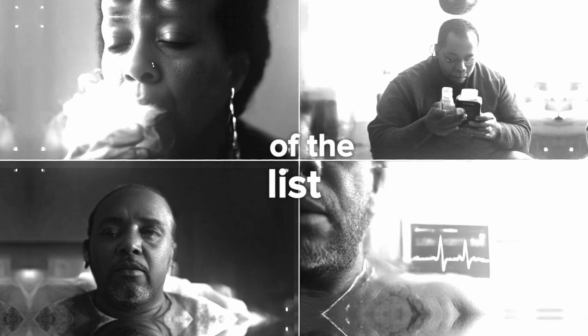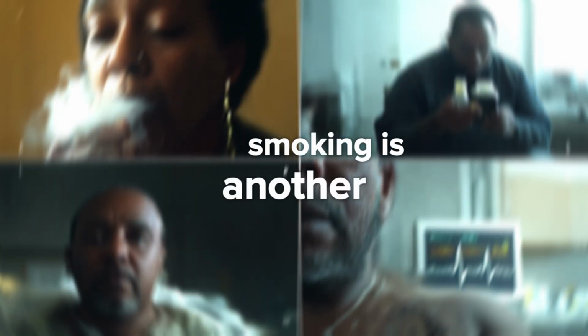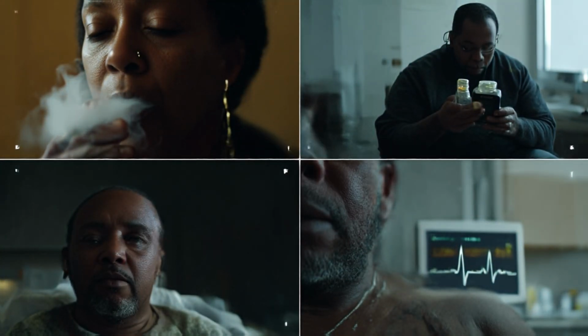And the risk factors for developing kidney disease, are we seeing that familiar pattern again? Definitely seeing the pattern. Uncontrolled blood sugar and uncontrolled high blood pressure are right at the top of the list, as you'd expect. Smoking is another big one. High cholesterol, obesity, they all contribute.